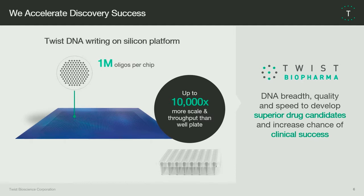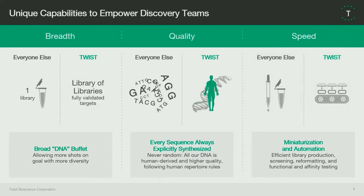And so Twist Biopharma is one of the few, probably the only, antibody discovery company that's actually built on top of a DNA company. So we have immediate access to clonal genes, libraries, all of the amazing products that I just talked about. And so in my mind, that really gives us a huge advantage in this space. First of all, because we're so good at putting together DNA from oligo pools, we can generate high quality libraries really fast, much faster than anyone else in the industry.